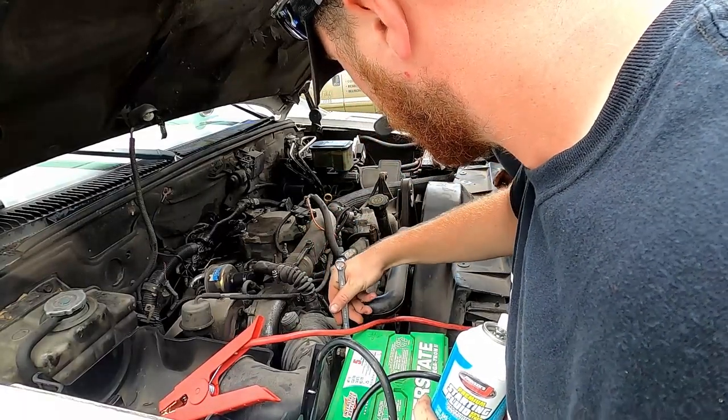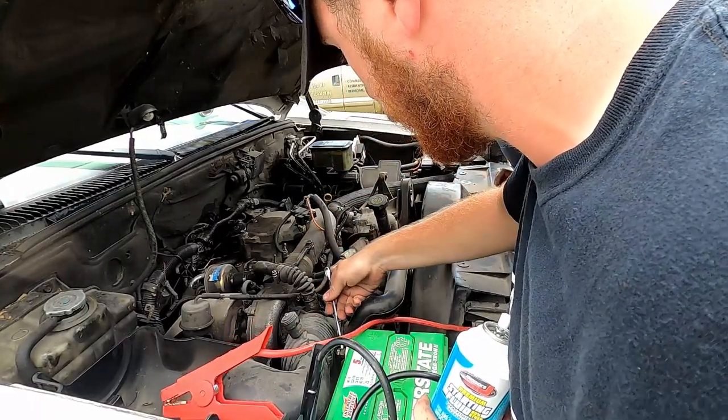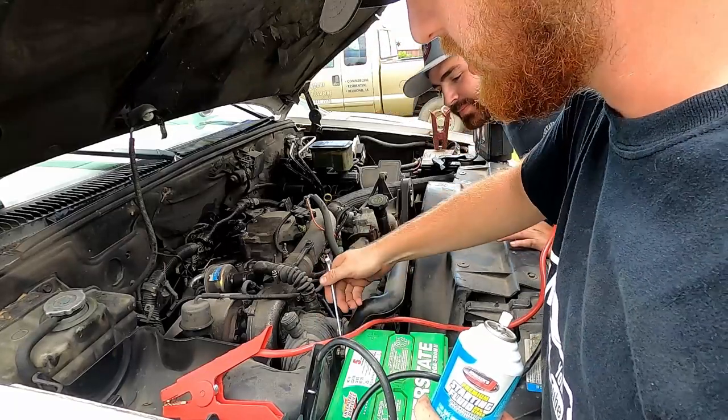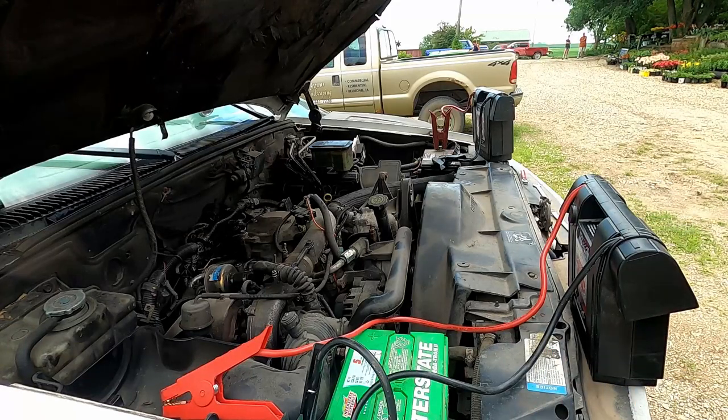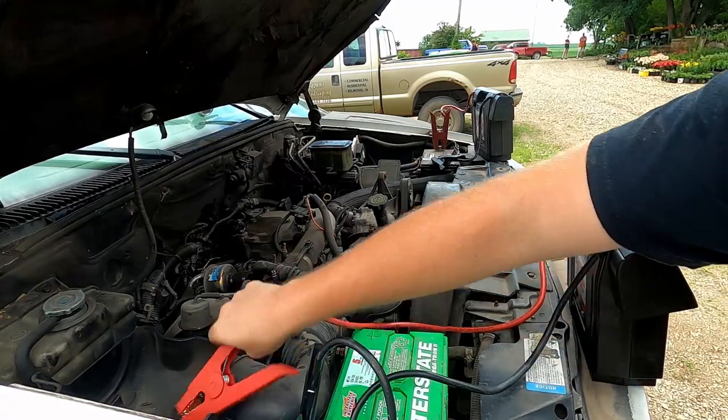Oh, wait. Why is that happening? Oh, because there's two bolts here. Oh, you have a nut on there. Yeah, you gotta run the nut into the... It's because of the accessory stuff. I bet it cranks straight now. That might help. Let's put the booster pack on just in case.